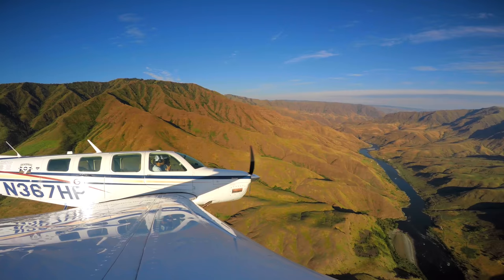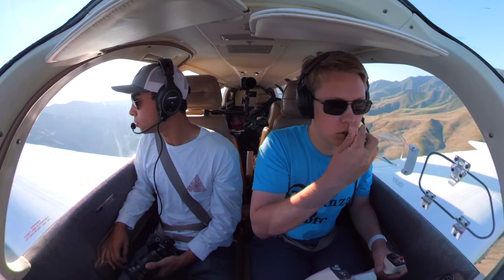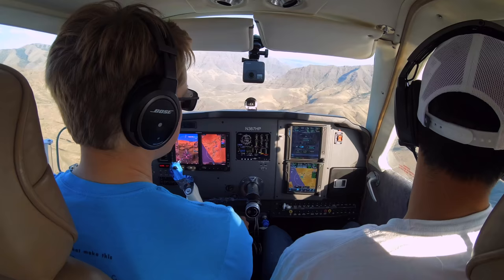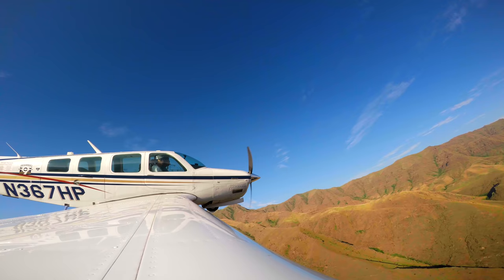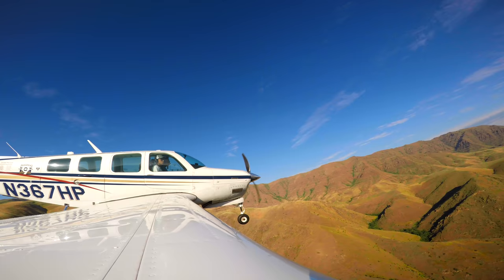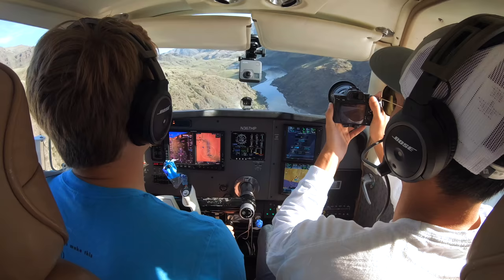Doug Bar traffic, Bonanza 7 Hotel Pampa, 4.5 to the south. Gonna be doing a low approach to the north. Doug Bar. Of course, there's no published CTAF frequencies out here, so we're just using 22.9. Go ahead and put the gear down. There we go. But yeah, I think I would definitely prefer to take off this way and not this way. Right.